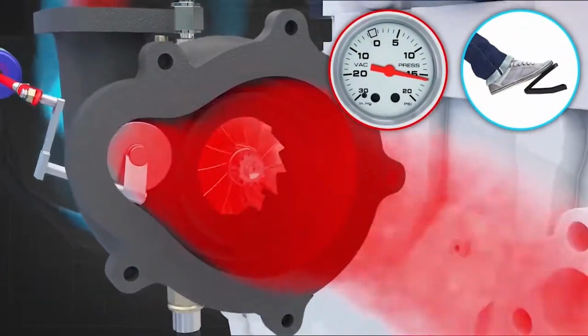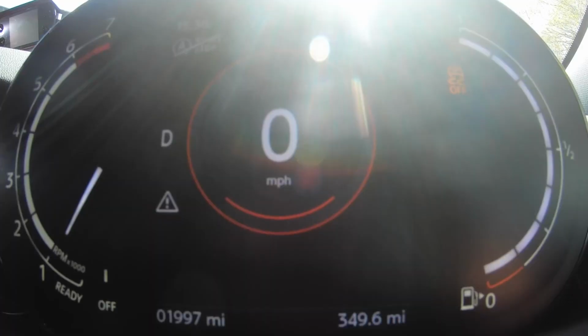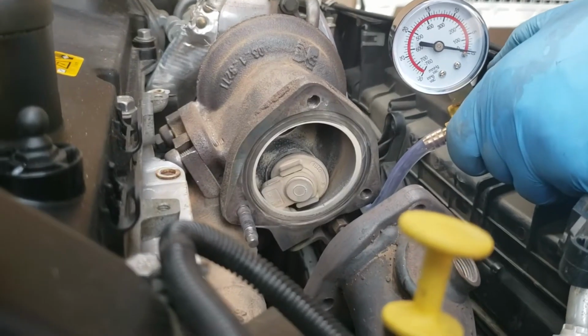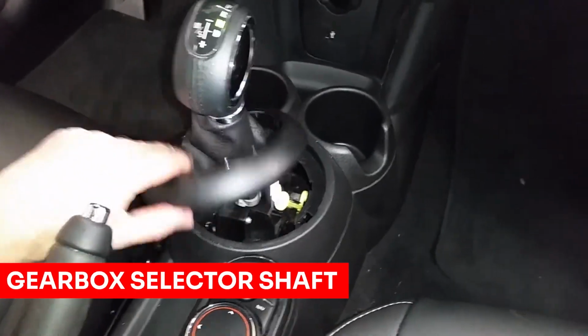When it fails, the engine loses boost pressure, resulting in rough idling, sluggish acceleration, and an overall lack of power. Replacing the turbocharger isn't cheap and can easily run into the thousands of dollars. Then there's the gearbox selector shaft, which is prone to corrosion.